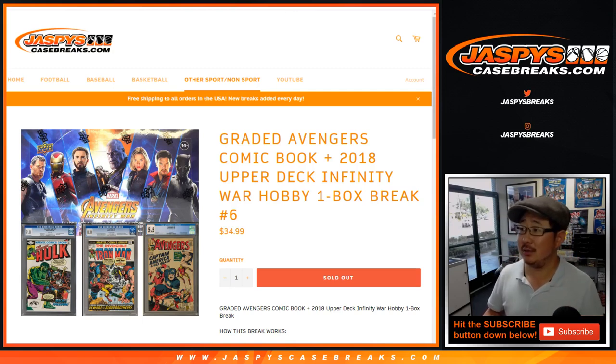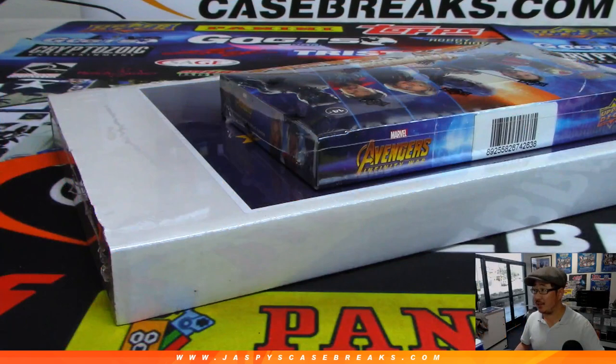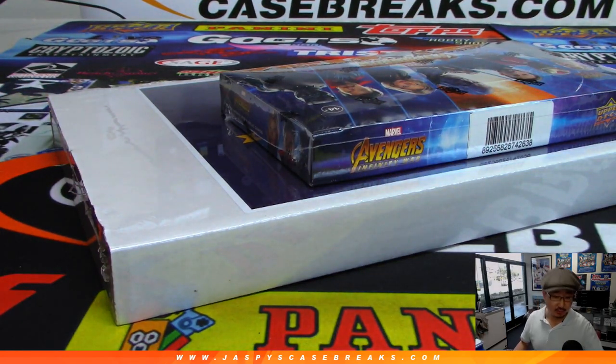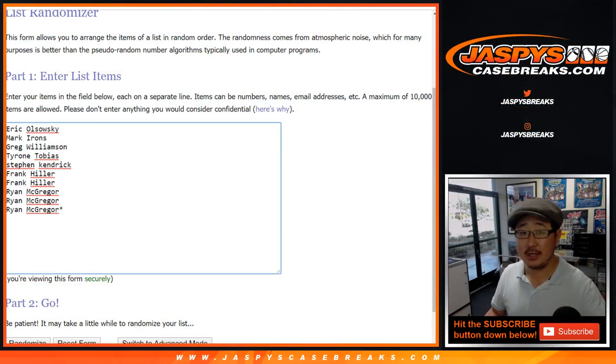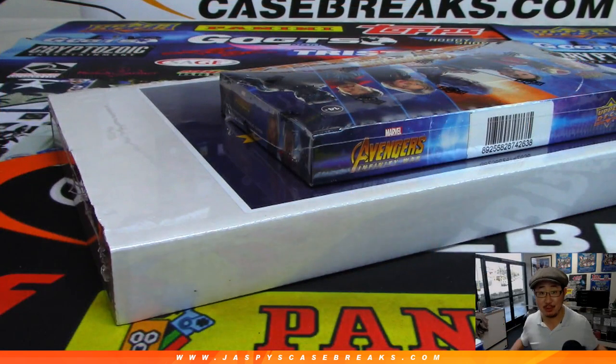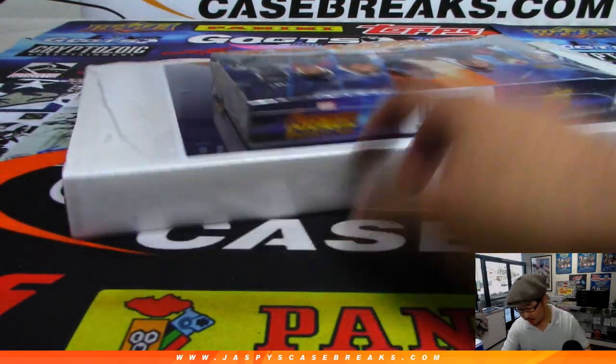War. This is random pack break number 6. Plus, there's a Hit Parade graded comic book added to this break as well. So pretty cool stuff. Big thanks to all of these folks for getting into it. So I'm going to open up the box first, the Infinity War box first, and number the packs. Then we'll randomize your names, randomize the packs, and we'll see who gets the graded comic. There's also some hits in here, too.